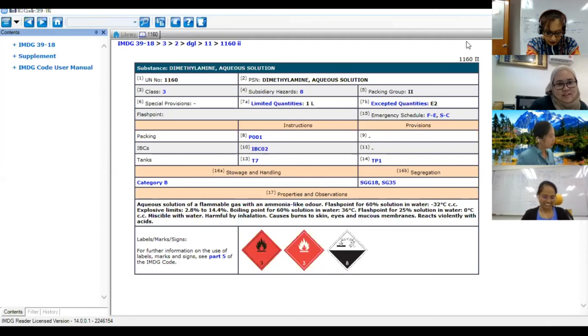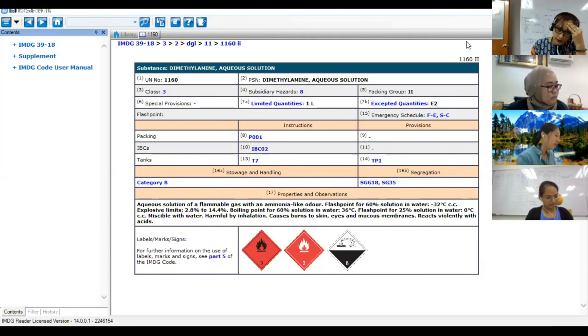Because when you look at SG15 for 1596, SG15 says stow separated from class 3. That means there's a 6-meter distance you have to keep 1596 from a class 3. And 1160 is a class 3 one. So you cannot pack together.